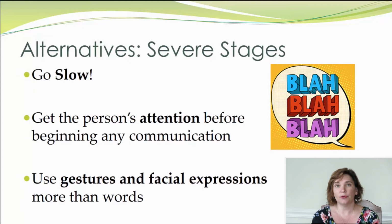And be aware that music, rhythm, you can try singing. Any type of vocabulary or verbal skills might be lost, but a person's part of their brain that reacts to music and rhythm is a part of the brain that sometimes can still be active even though verbal communication's been lost. In the severe stages, it's really important to have a good physical connection rather than a verbal connection.